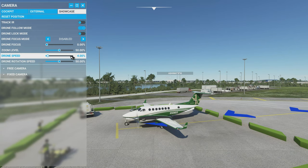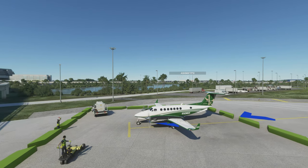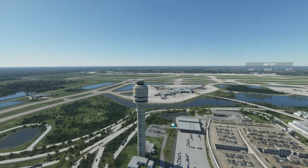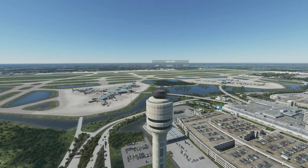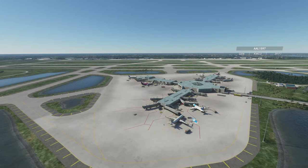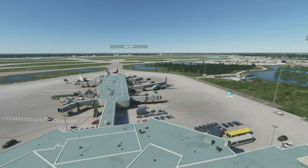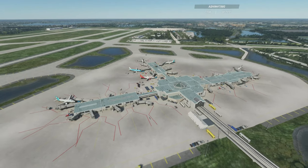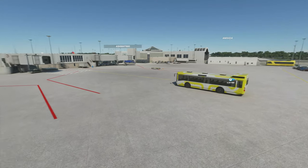Alright, we want to speed this up. Okay, let's go take a peek. Alright, so here's the tower. I see a ton of runways over there, and I guess gates and whatnot. Interesting, all the swamps around. Everything's built on swamps. There's some bus. Interesting.